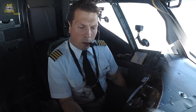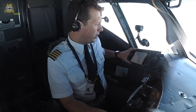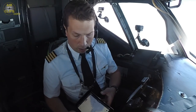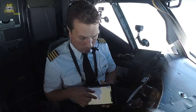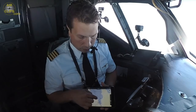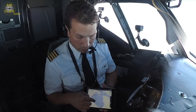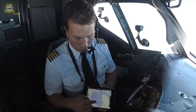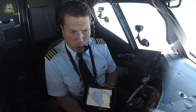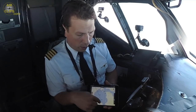At this time, we are just 23 miles from 55 north, 83 west. If we go here on the iPad, that's the route from Val-d'Or to Meadowbank. We're just about to cross this waypoint here, and we're going to start across the Hudson Bay. So it's going to be basically only water for the next, what, 300 miles? Yeah, more than that, maybe 400 miles. So the Hudson Bay is here.